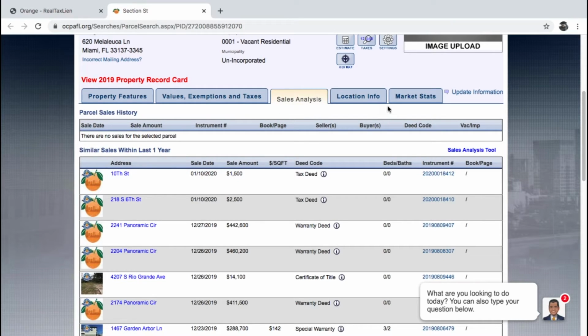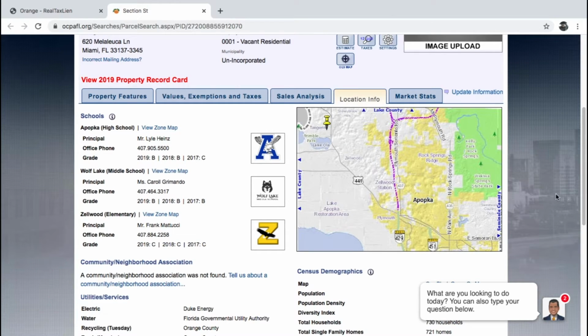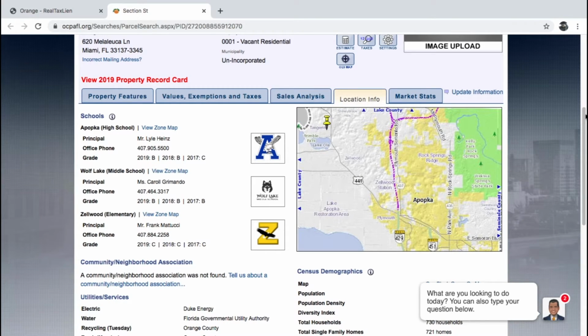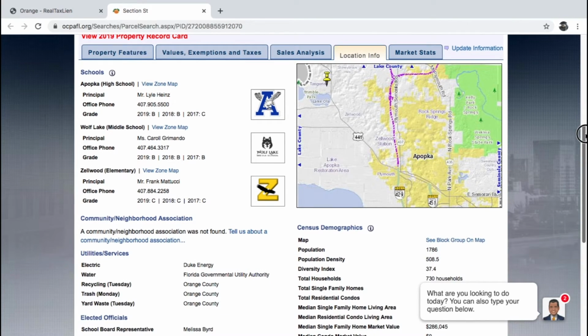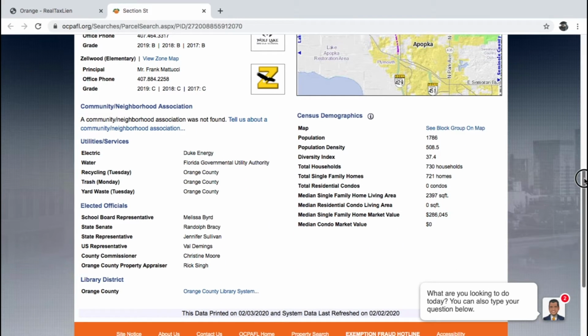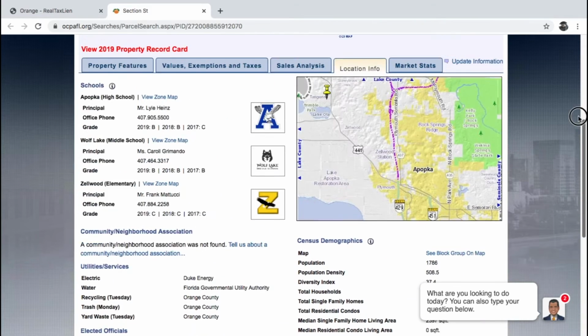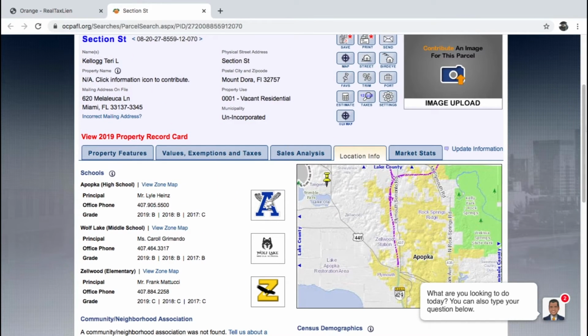Sale analysis, location info, high schools, middle schools, elementary. So yeah, just in case you want to buy the tax lien certificate and you hope that one day you can purchase the property, it's just extra information for the area. So that's your due diligence.